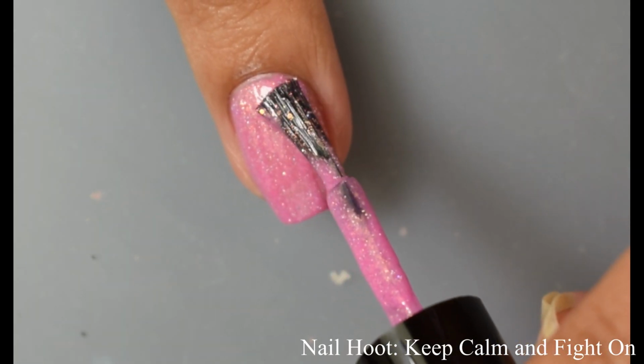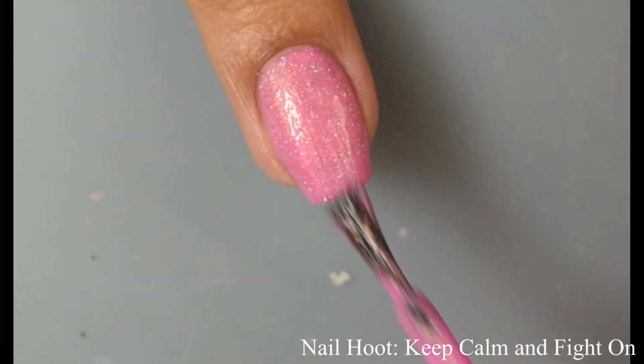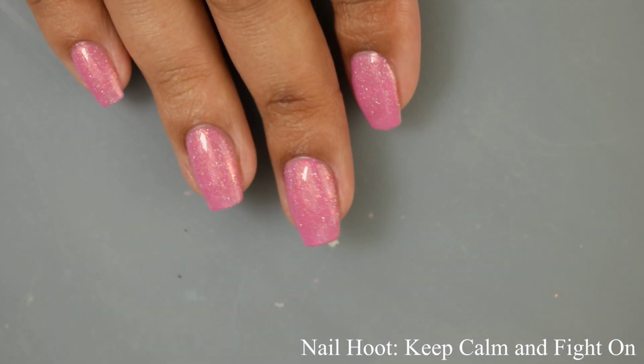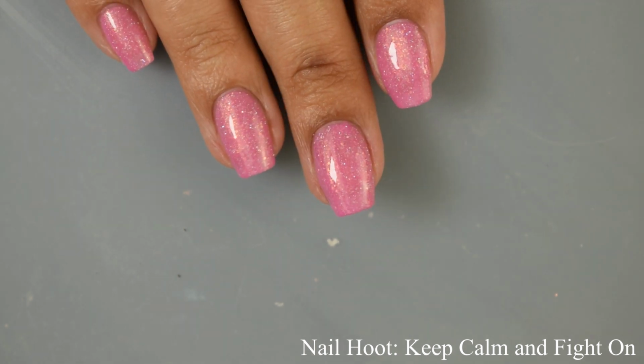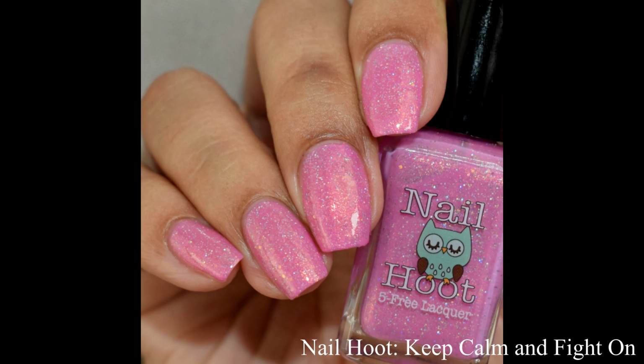So for opacity, I'm going to suggest between 2 and 3 coats with a glossy top coat. This pops very, very well with that glossy top coat, and it sparkles like crazy. So the copper shimmer here is a little bit on the subtle side, but you can very much see it in person. I think the whole thing came together really wonderfully.